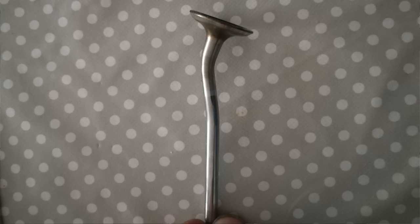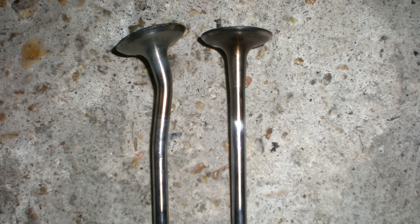12 bent valves. Some of them very bent. So, head off. And away we went. Now, I'd love to tell you that I rebuilt this engine lovingly, like a professional. But again, I was short on time.